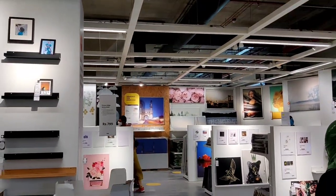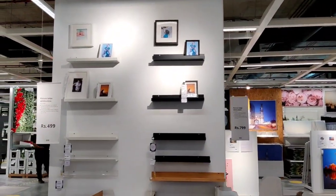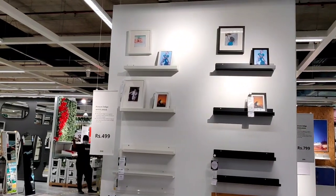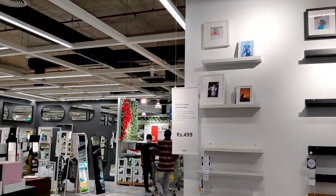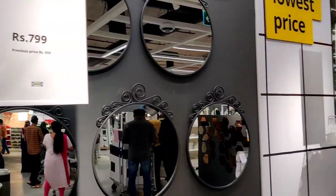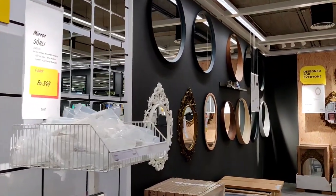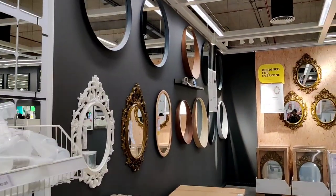Now we are in the painting aisle, the frames, paintings and stuff. You know, the painting was amazing. Each and every painting was worth it. Now we are in the mirrors aisle. Mirrors.